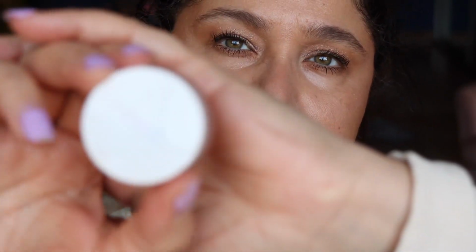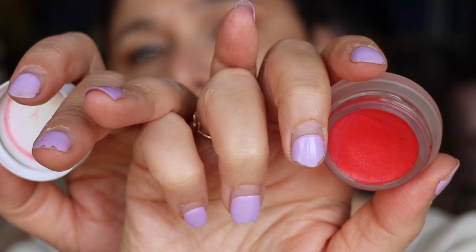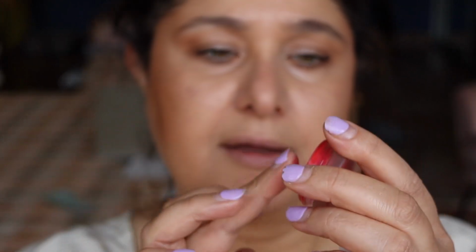For blush, I'm using the RMS shade in Beloved. It's a cheek and lip tint in the shade Beloved. It's a gorgeous pinky red. To use that, I'm actually using just my middle finger to dab just the tiniest amount, like that much, and just patting that in, dabbing that in just to the apples of the cheeks.